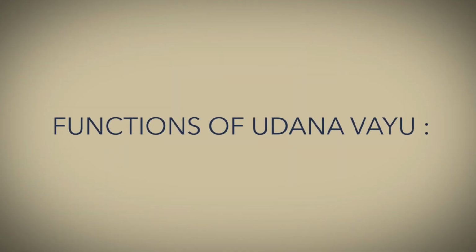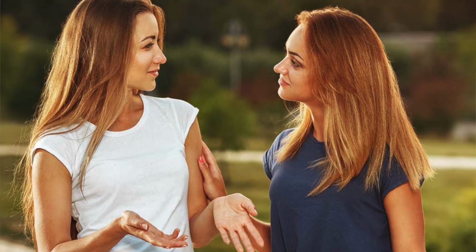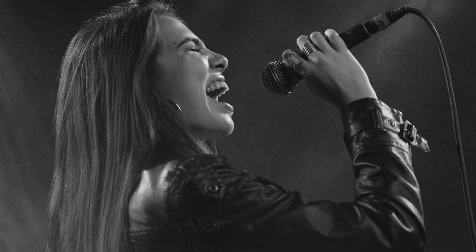Functions of Udana Vayu. The functions of Udana Vayu are production of speech and phonation, that is, production of words and voice, and articulation. This Vayu helps in singing, which is also a type of speech.